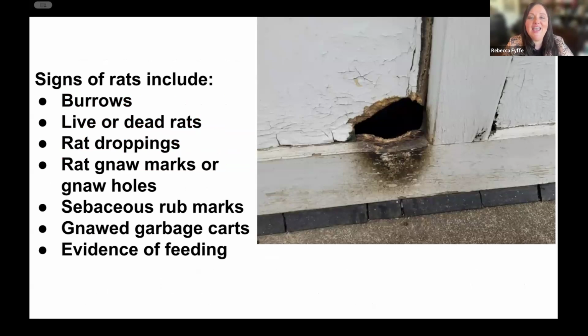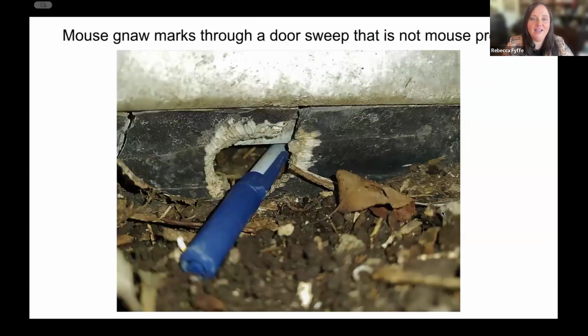It's called sebum, and their bodies are really greasy and well lubricated with the sebum. And the sebum gets on things, and it creates these greasy rub marks because dirt sticks to it, and it also is dark colored as it accumulates. And rats are also evidenced by their gnaw marks on garbage carts and evidence of other feeding.